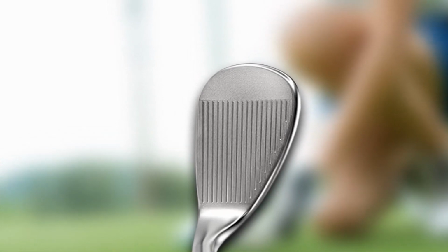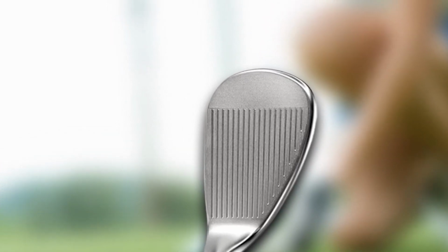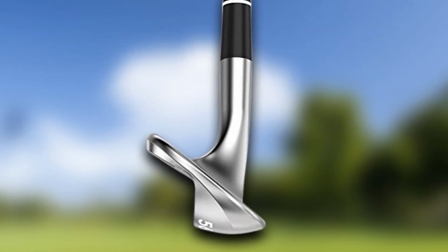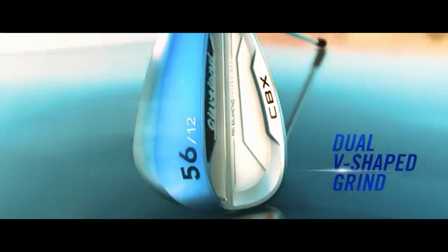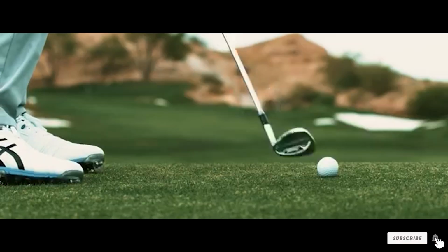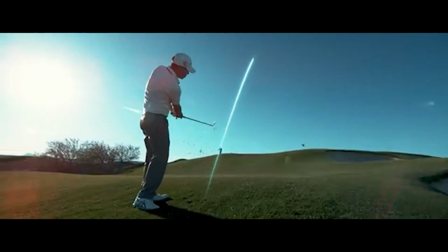The CBX Sand Wedge will work best for those players that want to use this club for both full swing shots and shots where the ball only needs to be in the air for a few seconds. You won't find too much variety when it comes to loft and bounce options on this carbon steel wedge, but you can trust that Cleveland put together an easy-to-hit and forgiving choice.